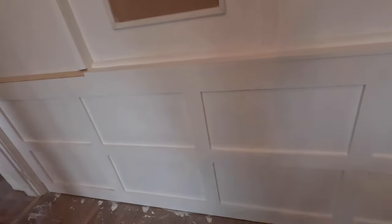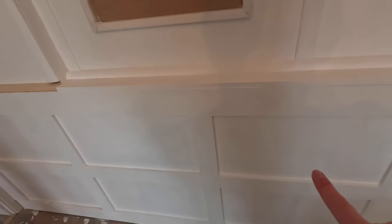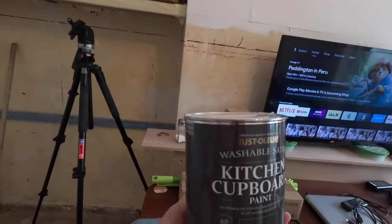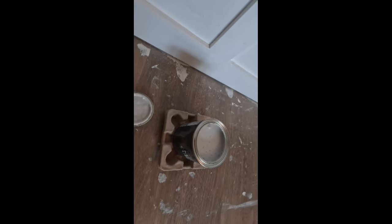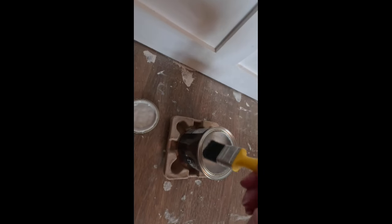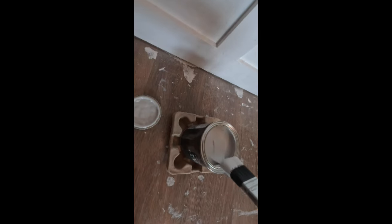Paint's arrived. So this is for this area here, and I've gone for kind of a grey. And then here I'm doing cream, which is very similar to my kitchen cabinets. It doesn't show the colour on the paint part, but when I open it, I'll show you what it's like. And that is the colour. I don't know if the camera's picking up on that, but we'll see what it looks like on the panel.